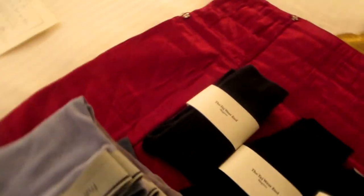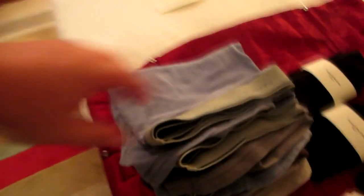But I have my laundry done, so this is what it looks like. See how they fold the socks, and check out the end. They put like a little piece of paper between the end. This is pretty wild. I'm going to try to relax, go to bed, because I've got an early day tomorrow.